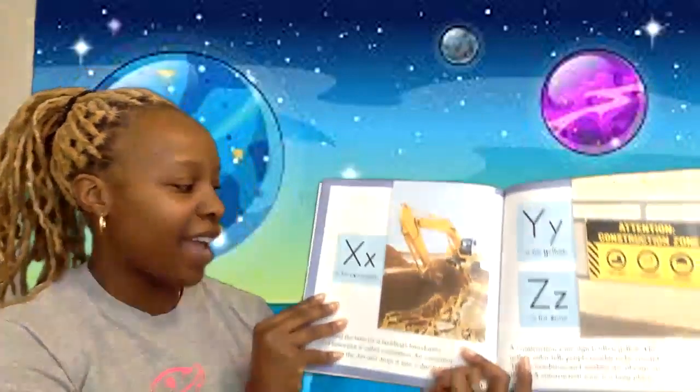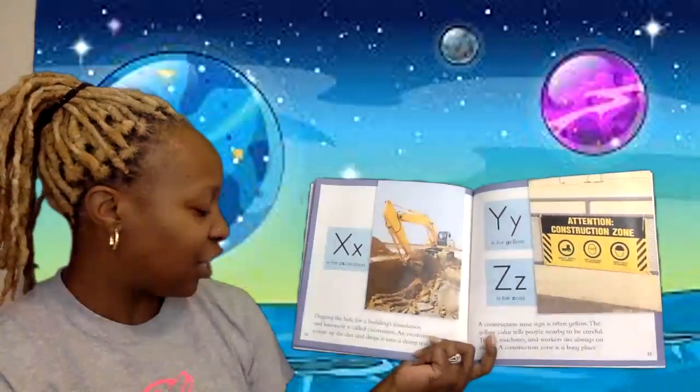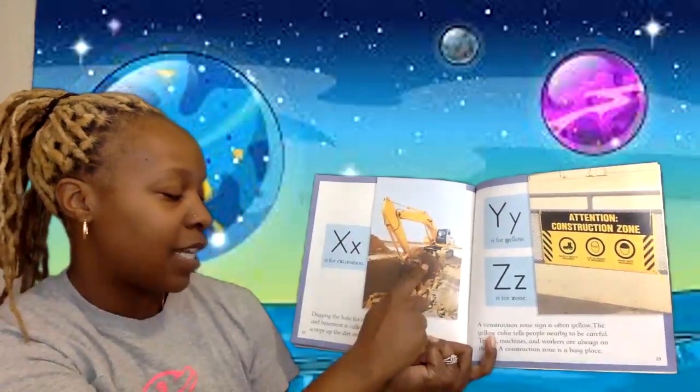X is for excavation. Digging the hole for a building's foundation and basement is called excavation. An excavator scoops up the dirt and drops it into a dump truck.